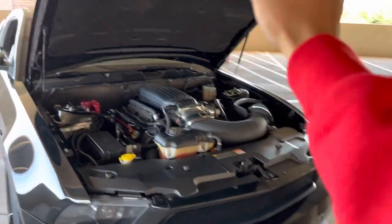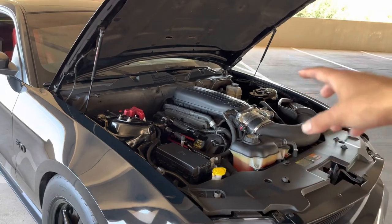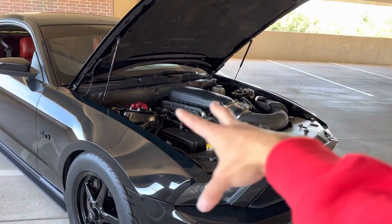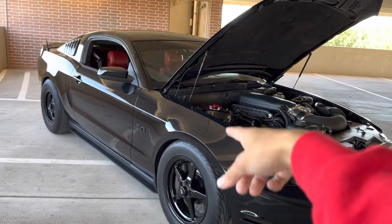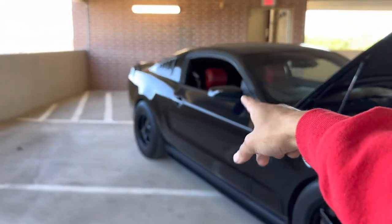But yeah, that's really it as far as motor-wise. It's got the long tubes on it. They're basically built like pipes. So they're the 1 3/4 step to 1 7/8. Go down to the collectors into an X pipe that I had built for it. Then they go straight back and it's dumped at the rear end.